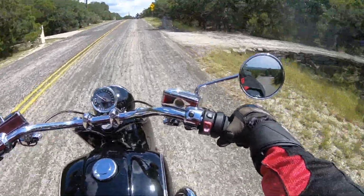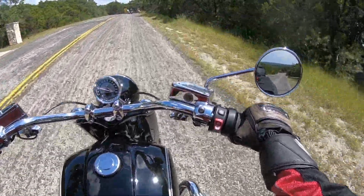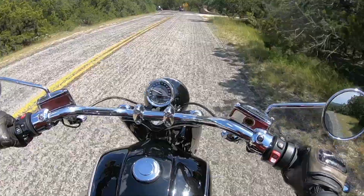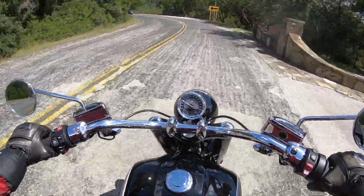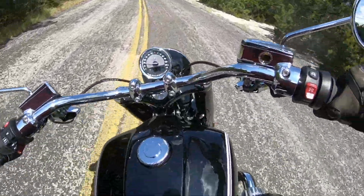Oh, that was a full first gear throttle. It gave out at the end. I needed to switch gears, but all right. Just wanted a little taste. Take these turns very, very slow.